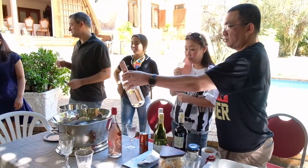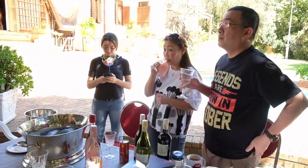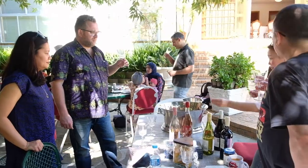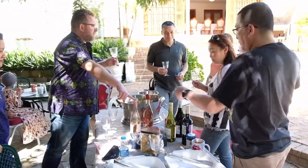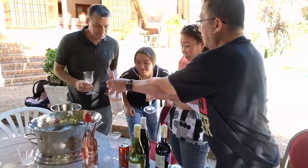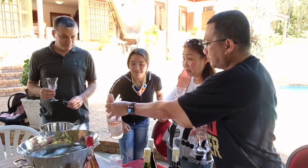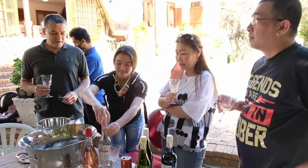Pink Sauvignon Blanc. It's from a winery in Wellington, in terms of the volume that they do. Kiara, do you like sushi? And this one is about 65 rand or 70 rand a bottle. So that's why when foreigners come over with their pounds and euros to South Africa, they get sloshed immediately, because it's like 2 euros.